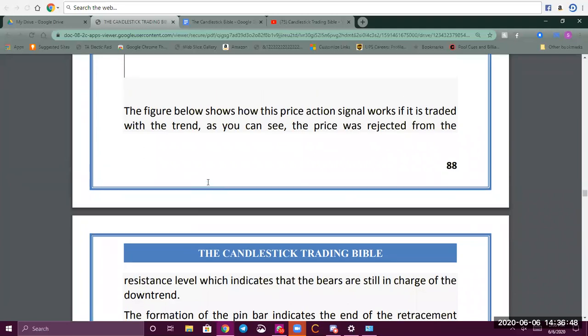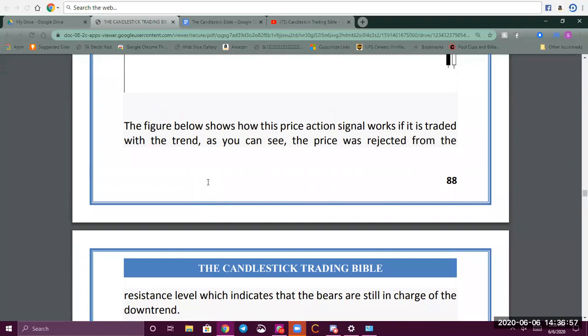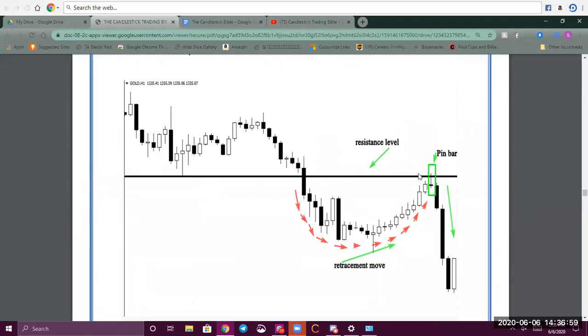The figure below shows how this price action signal works if it is traded with the trend. As you can see, the price was rejected from the resistance level, which indicates that the bears are still in charge of the downtrend. Right over here, they rejected and it was out of here.